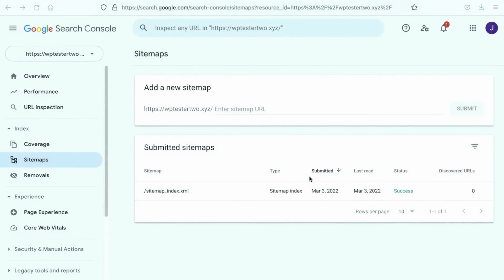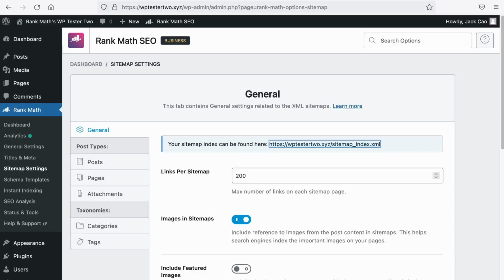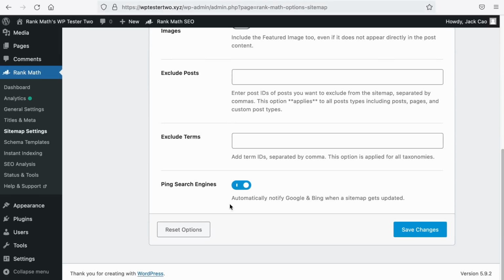Now, in case you are an anxious person like me who wants Google to know every movement on my website, you can always resubmit your sitemap here, but it is going to take you a lot of time and you can't focus on what is important. So we have added a feature in Rank Math to ping search engines. In other words, give search engines a nudge periodically and tell them that there are changes to our sitemap. You can find this setting under Sitemap settings, and right at the bottom, you will see this here. You want to keep this setting on.